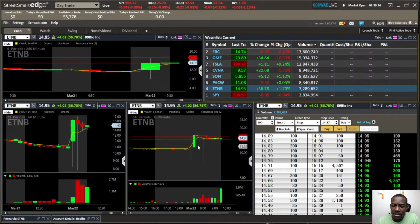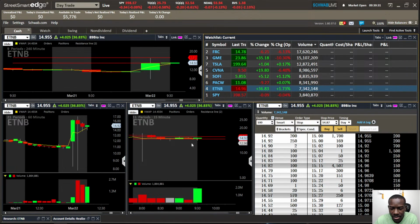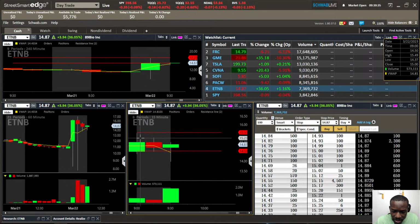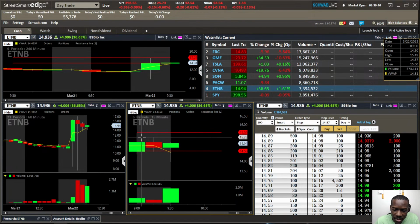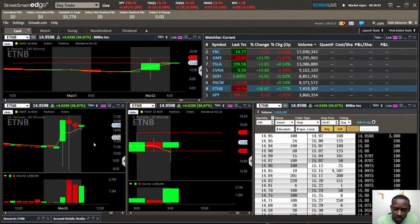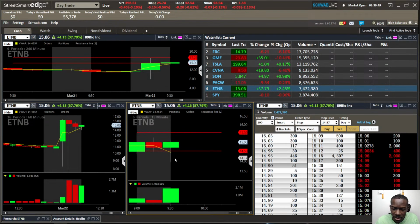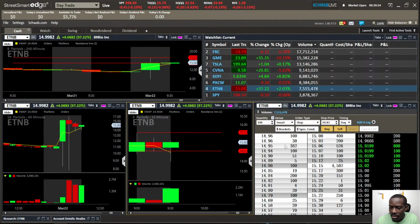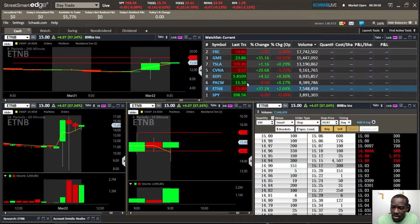ETNB coming back positive on the day. ETNB, the lowest float mover on the scans right now, holding up this 13.98, looking for the next top. The previous candle on the 15-minute was 15.30, and even so it's green on all candles right now. We'll see how it tests at 15. Looking like it's getting a little bit of pressure there at the 15. Trying to hold that up. 15 getting some action.